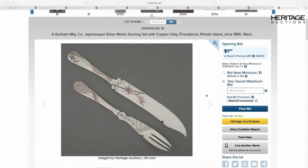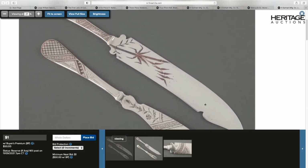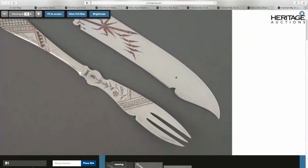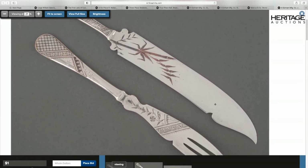Very nice. So the next thing we want to talk about is, okay, I love the tureen that belonged to the First Lady of Cuba. It is my favorite, but this is probably my second favorite. The Gorham Melon serving set. This little knife and fork was made especially just to serve slices of melon. That is just wonderful to me. Well, everybody needs to have special silver inlaid objects to serve their cantaloupe with these days, I think.